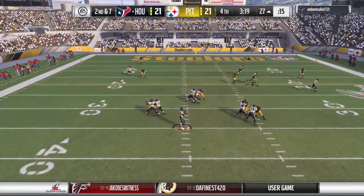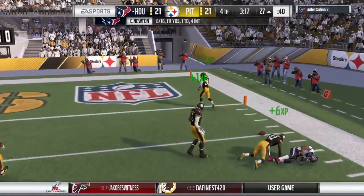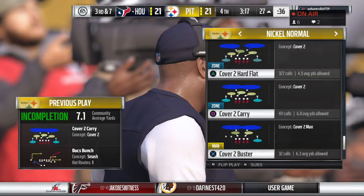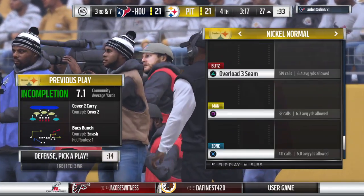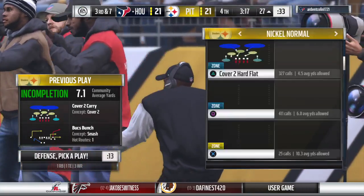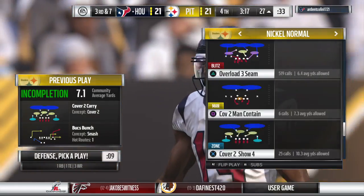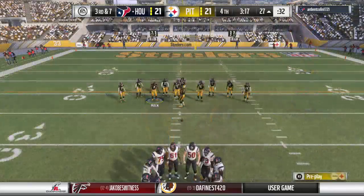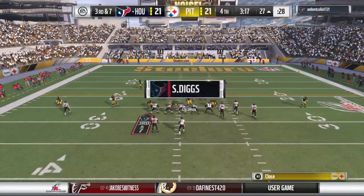Here's Newton now on second down. And the hit jarred it loose. It's incomplete. An 8-play drive to this point. So here's play number 9 on 3rd and 7.